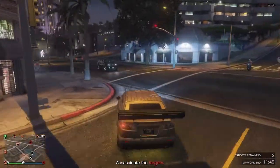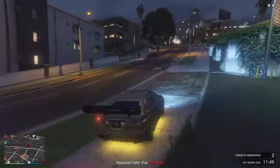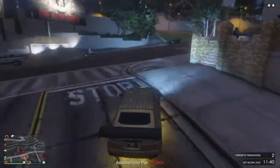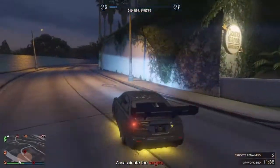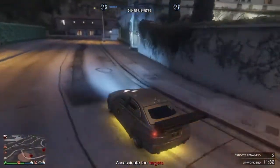Next pro also goes into heists, and it makes the criminal mastermind challenges doable, which is my next pro, of course, because without an armored Kuruma it's probably much harder to even pull off the criminal mastermind challenges.